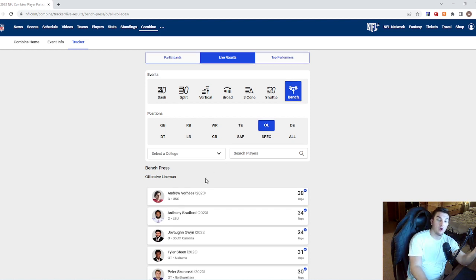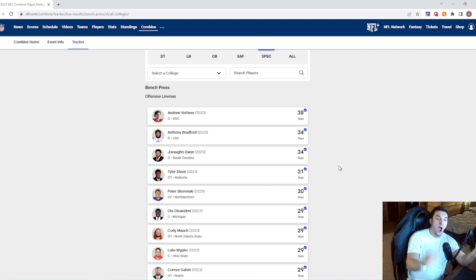Other one who I thought looked good was Skoronski. Coming in at 30 reps. Length wasn't as short as I thought it would be. Every single thing he did in that combine was smooth as smooth can be. It all depends on how a team views him. Are you going to go and get him a guard? Are you going to go and get him a tackle? Either way, I thought his combine went very well.